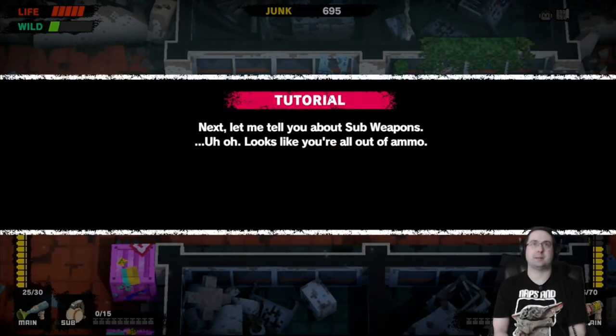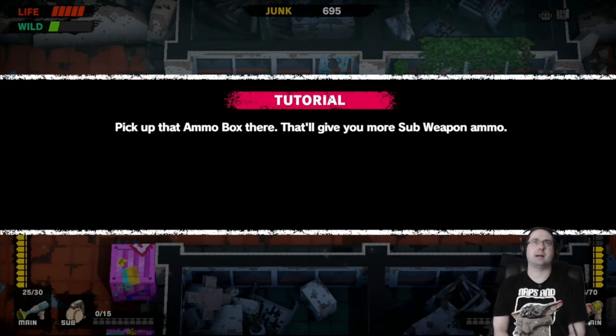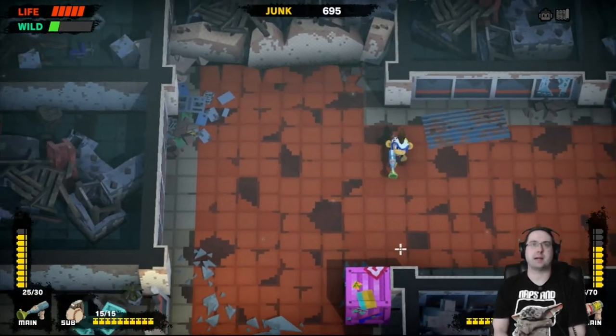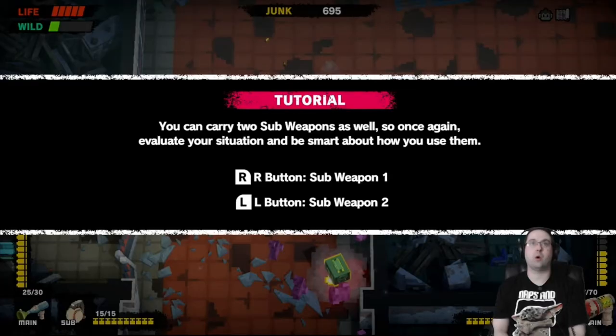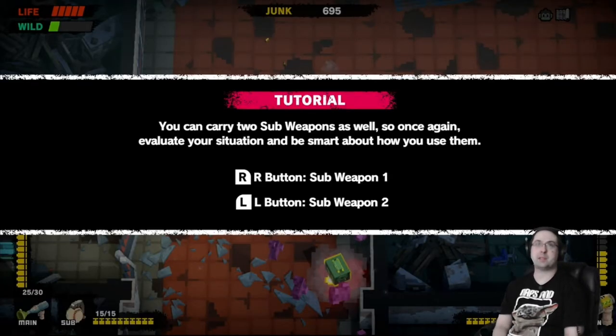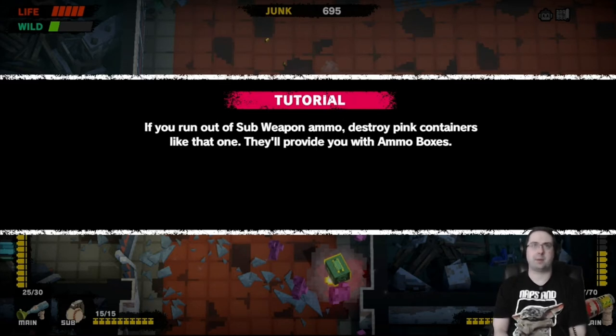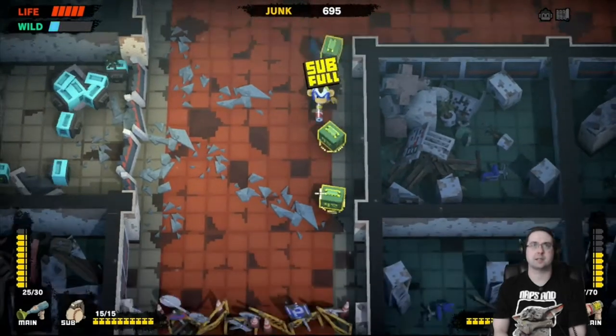Power up. Oh, next let me tell you about sub-weapons. Uh-oh, looks like you're all out of ammo. What? Pick up that ammo box there, that'll give you more sub-weapon ammo. Oh, sub-weapon ammo, okay. Oh, I see. All right. Sub full! So sub weapons might not be infinite then, it sounds like. Oh, you can carry 2 sub weapons as well, so once again, evaluate your situation and be smart about how you use them. Okay. If you run out of sub weapon ammo, destroy pink containers like that one. They'll provide you with ammo boxes.